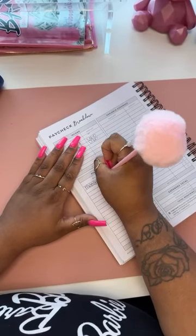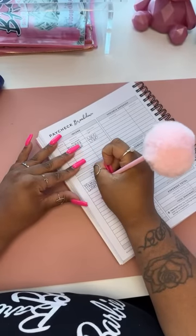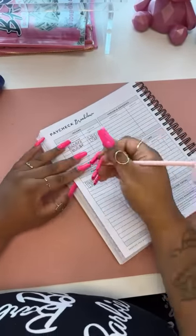So this is a weekly paycheck breakdown. I do this every week because I'm paid weekly. If you're paid bi-weekly, you only need to do this every other week.